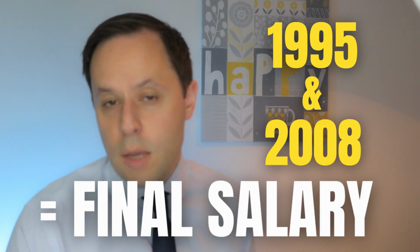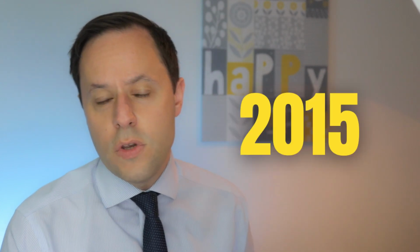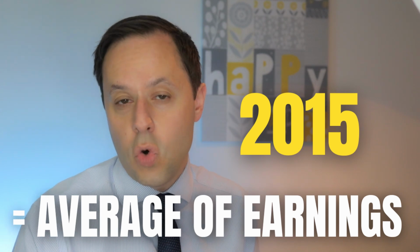The two of these schemes are known as defined benefit. The 1995 and 2008 sections are final salary pensions, paying a proportion of the salary you're on at the point you retire. The 2015 section, on the other hand, pays an average of your earnings over the course of your entire career, which includes the start when the earnings would have been at their lowest. Clearly, this is one of the reasons that the 2015 section is often deemed less generous, and this was made worse when some members were automatically moved to the 2015 scheme.